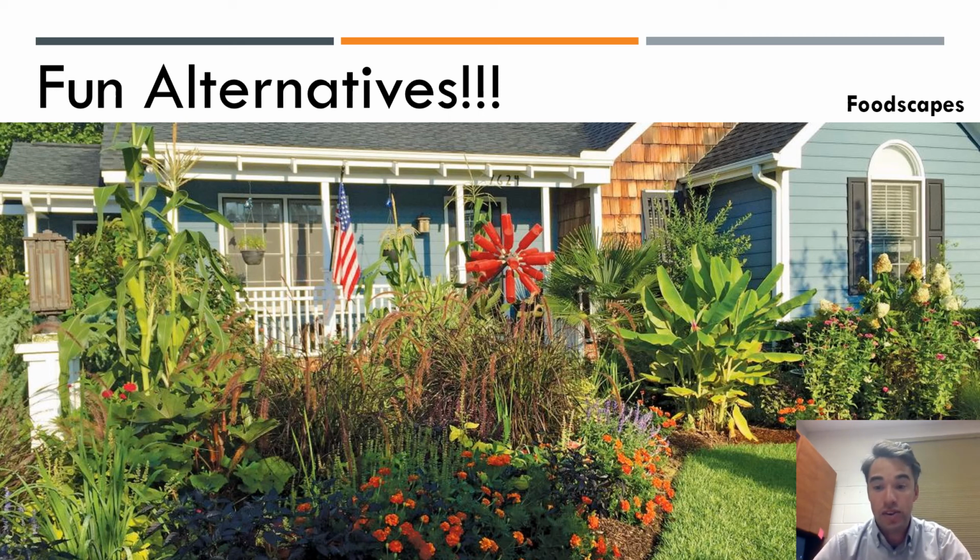You can see in this image, there are a lot of different plants providing food. You can see corn, some bananas, as well as some different herbs, like I see some lemongrass. But you could think about this in this way as well: how can I put some of these fruits and vegetables in my garden, and just treat them as an ornamental plant? They can be treated like an annual or perennial, and then you can just harvest them when they're done growing. So that's a fun alternative way of growing fruits and vegetables, bringing them into the ornamental landscape rather than just putting them into raised beds.